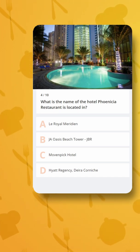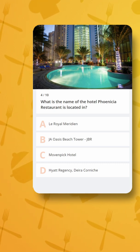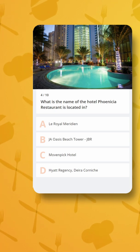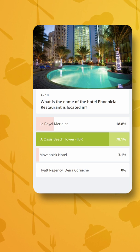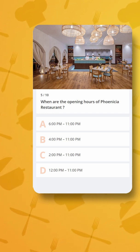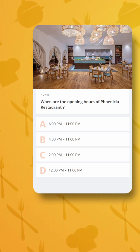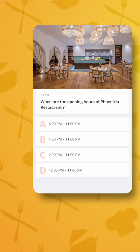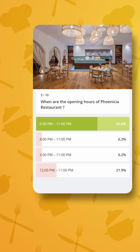What is the name of the hotel Phoenicia restaurant is located in? Did he mention this? I think he did. Tick tock, tick tock. Good job, guys. It's JA Oasis Beach Tower, JBR. When are the opening hours of the restaurant? Six, 4, 2, time's up. Yes, they're open from 6 p.m. to 11 p.m.